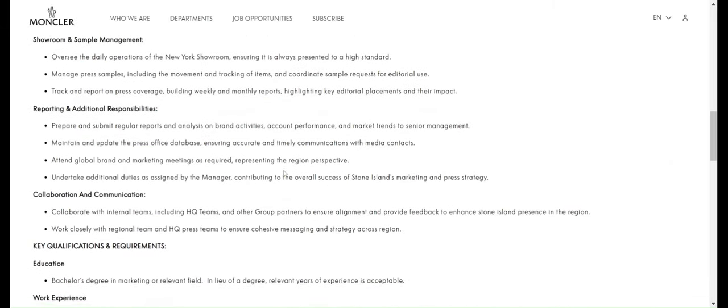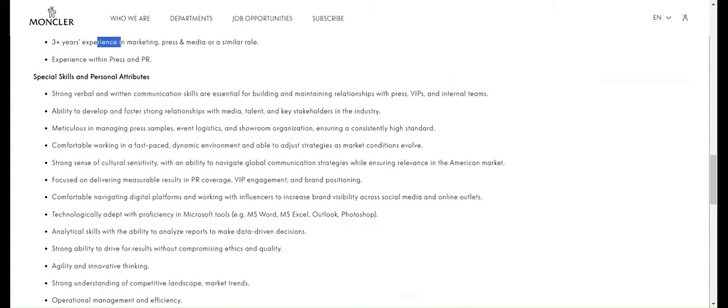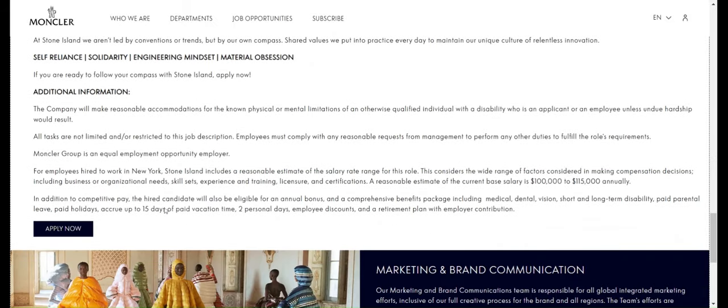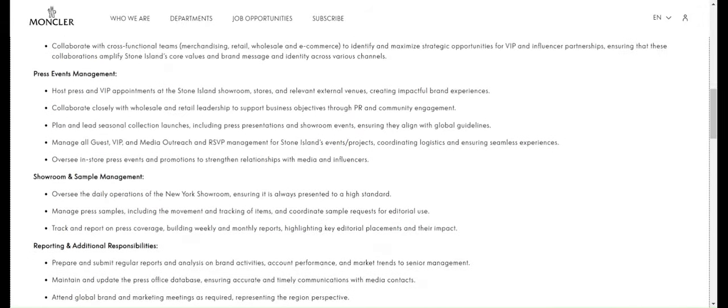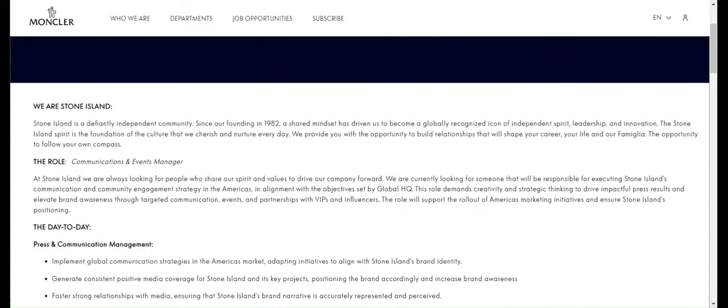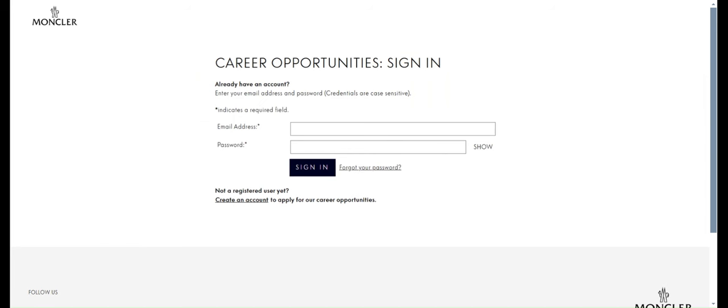All right, so we're going to scroll down. I kind of focus on the education, the work experience, and then salary, if it's listed. I don't see anything. It's probably just says competitive like many other companies. No, I don't see anything, but you can click on apply now. Oh, right here, I see it. Base salary is 100,000 to 110. Then they have their own sign-in page. You can create an account. Let's go back. So I did see the salary on that.